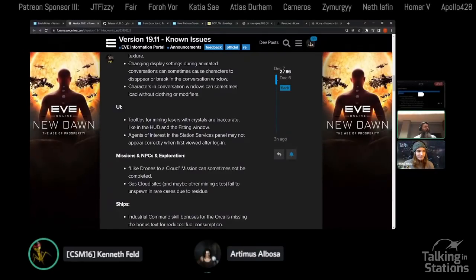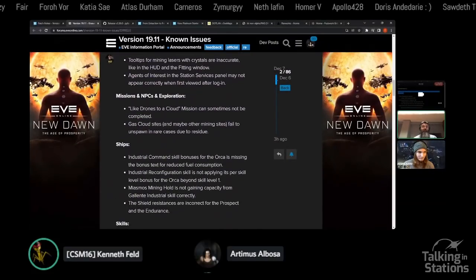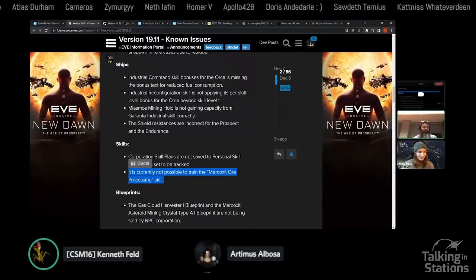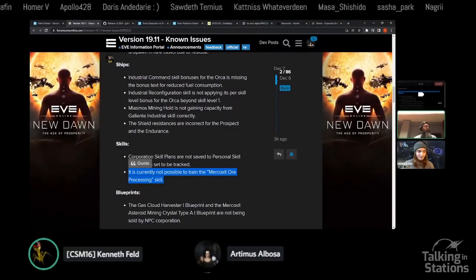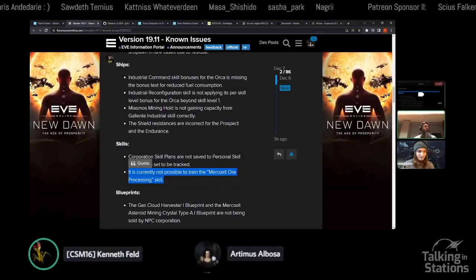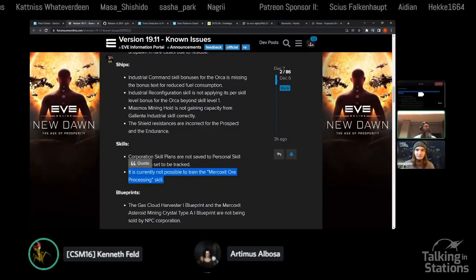Yeah, a couple of the big ones, Mercoxit. The Mercoxit skill was refunded and the new skill put in, but you currently can't train it. It's known. I don't know when it's going to be fixed. The other big one, we talked about the industrial reconfiguration part as far as the reduction in heavy water. So that one's still out there.